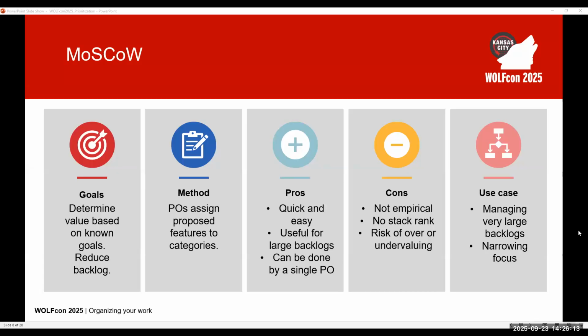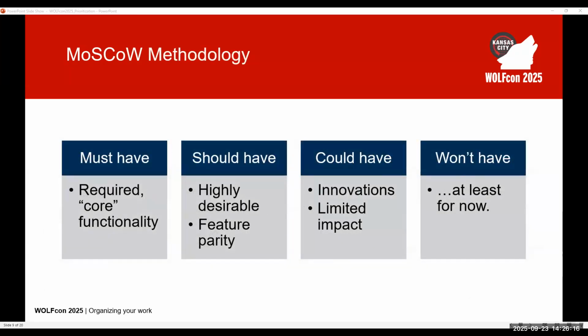Do I have another Moscow slide? Yeah, okay. So this is just what I do, but I want to break this down a little bit because must, should, could, won't are fairly self-explanatory, but not obvious. So from a product perspective, must have means it's core functionality, the bare minimum required to make it work. Should have is where you get from making it work to making it work well, making it work efficiently, making it competitive with other products that are out there, that kind of thing. And there's a lot of should out there.